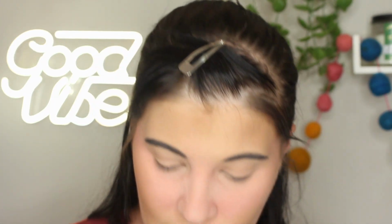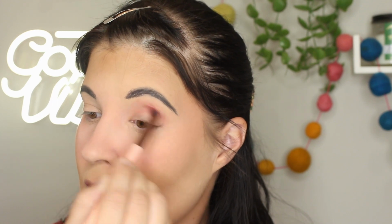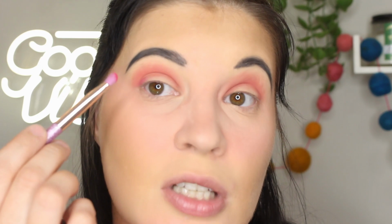Boardwalk I'm going to put above the crease, kind of near the brow bone area. This is a really pretty color. I like this one a lot, except it's really powdery in the pan. I'm just putting this hot pink shade kind of in the crease.